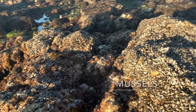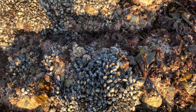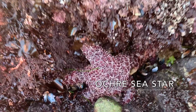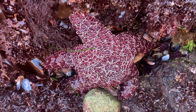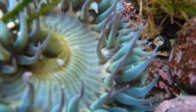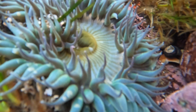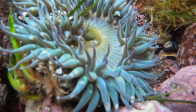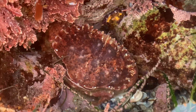And a whole bunch of barnacles. This right here looks like an ochre sea star, one that I've seen before. And just found another huge crab right here. I'm gonna get some GoPro footage.